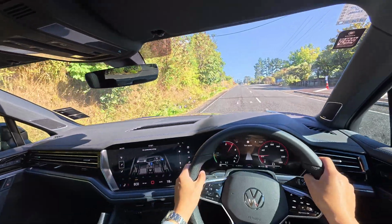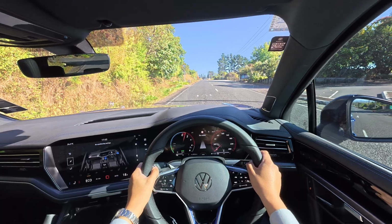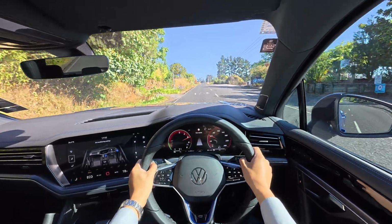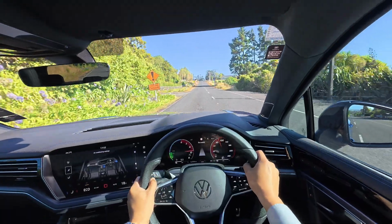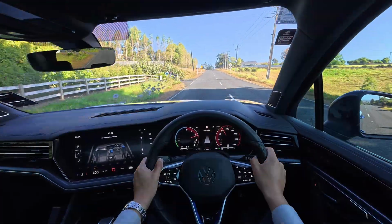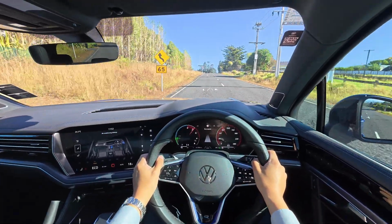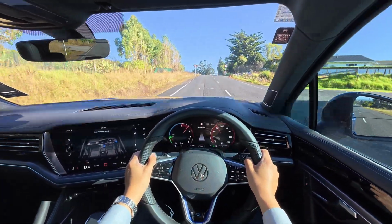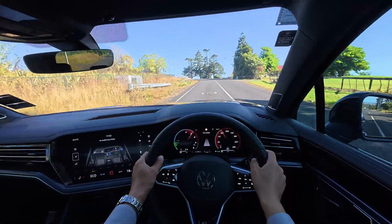Let's do a little bit of acceleration over here since there's no one behind me. 1, 2, 3. Oh. Whoa. All right. Thank you very much. That's a beautiful acceleration. You can always trust Touareg when you do want the acceleration, the power and all those things.